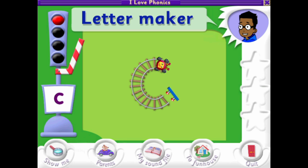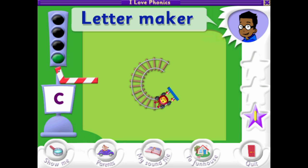Now it's your turn to practice letters. When you see the green light, move Letterbot along the track to make the letter. Click on the Show Me button if you want to see what to do. If not, let's start letter making! Make the letter C. Great going! You made the letter C. And there's your first star! To make another letter, click on the letter signal.